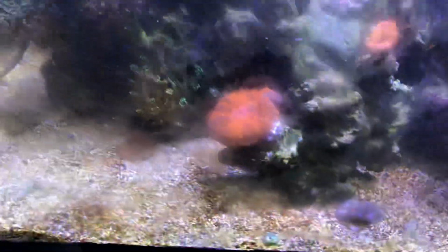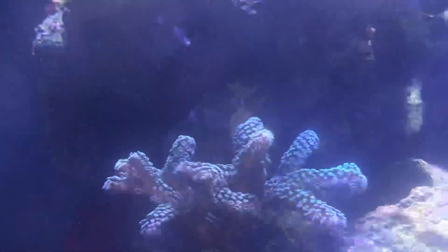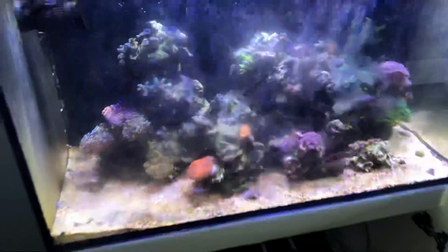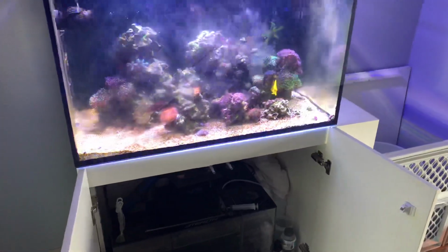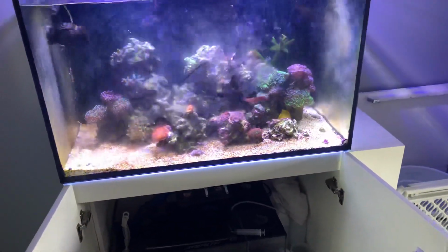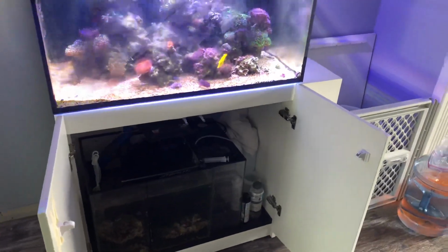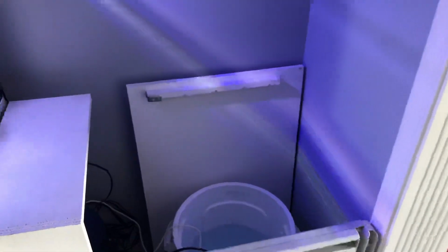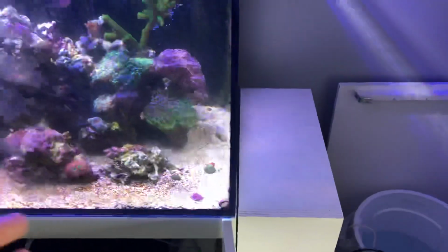Let's see. The green bird's nest is super, super fluffy. So it has to be liking the nutrients in the tank. Like I said, I think I got lucky because whenever I left, phosphates were 0 and nitrates were 0. I dosed them by hand for multiple days. And then I knew that whenever I left for 7 nights, I did not want the tank to not have those nutrients.